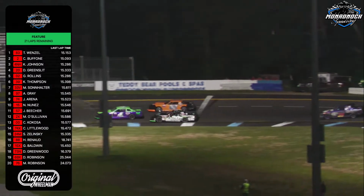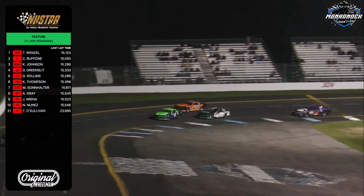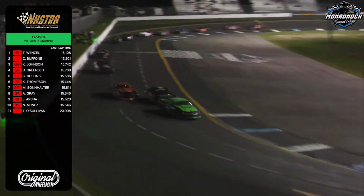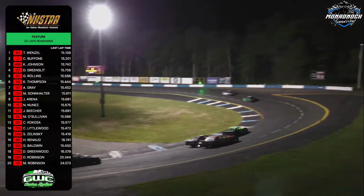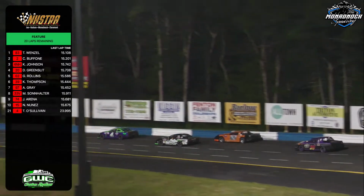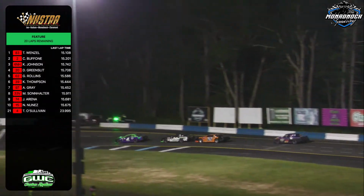As they do that, look, something's going on here. Jeff Rollins way up on the outside. Greenslit running behind Johnson in second. Rollins trying to run high on the racetrack. Doesn't have the running room there for him.